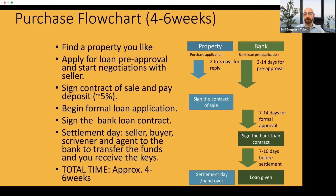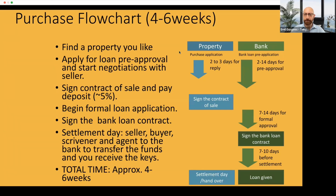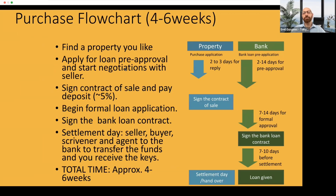And then the scrivener will go to the Ministry of Affairs and perform the actual title transfer. Okay, and that happens on the day of settlement. This whole process takes about 4 to 6 weeks. Okay, 4 weeks if we really rush it. 6 weeks is kind of quite a comfortable pace.